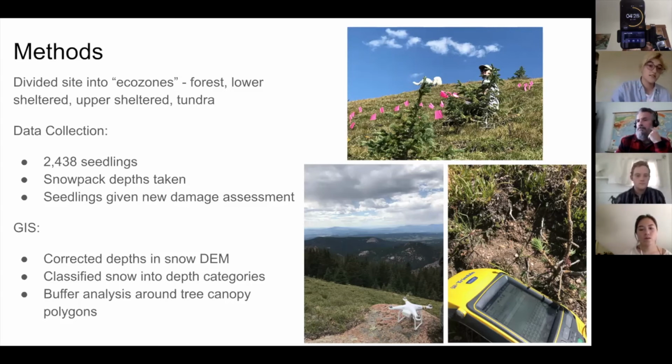And then we also did snowpack depths taken in May of 2019. We got their GPS locations and the exact depths of the snow so we could compare it later to the drone image. And the seedlings were given a new assessment in 2019, this past summer, to see if they had died or if they were still alive. For GIS, I had to correct the depths in the snow DEM. I had to cut it up into strips and raster calculate, and then compare that to the actual measured depths, and it worked really well, so that was really cool.